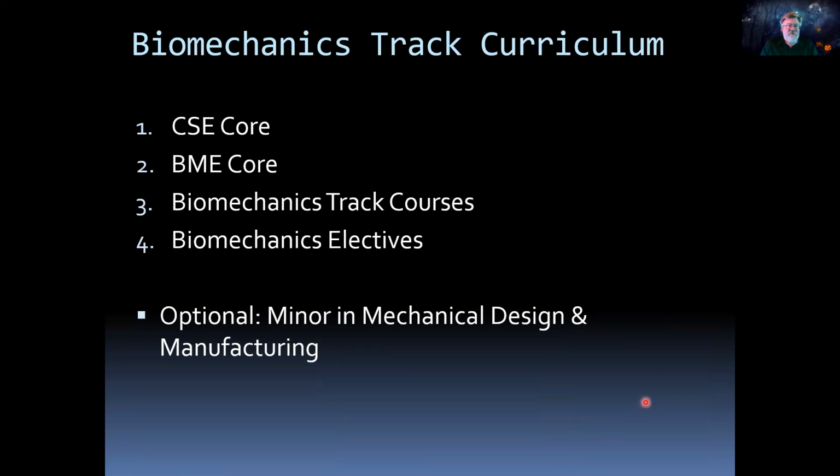So the track itself, there's 4 main parts. One is your School of Engineering core. If you're in BME, you're not getting out of that. Then you have your BME core. Again, you're not getting out of that. Then we have, on top of those, the biomechanics track courses, and these are specific courses for the track. And then you have your biomechanics technical electives. Now, optional, and I'll talk about this in a bit, is a minor in mechanical design and manufacturing.